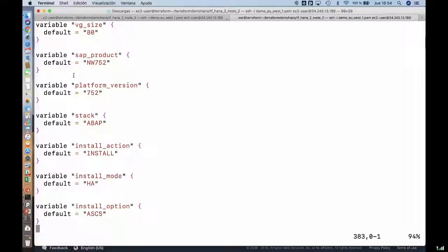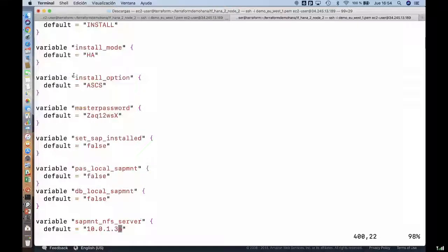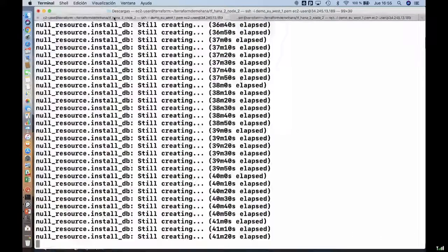We are doing an installation in high availability mode because we are installing application server components separately. We specify as well the master password. And finally, we specify the /sapmnt NFS server because even though we didn't mention that before, the /sapmnt shared file system is configured on Amazon EFS, and this is where it is installed on the servers.